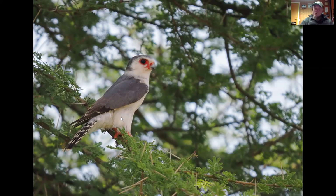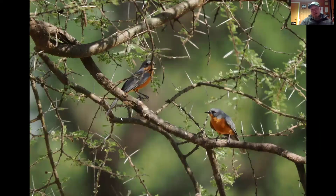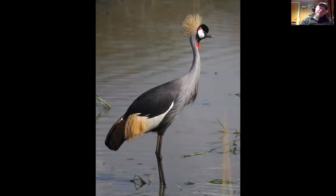It's a small and beautiful falcon, and a bird almost similar to the European robin. It's called the silverbird, and that was actually a lifer for me. I had never seen that one before, so I was happy to see this one in Tarangire. And of course, there's no way not talking about the grey crowned crane. It's just a magnificent bird, really.